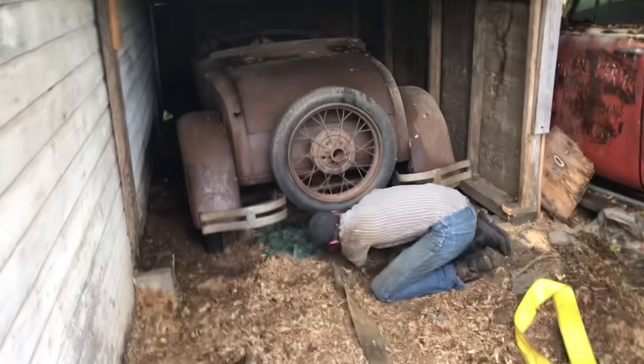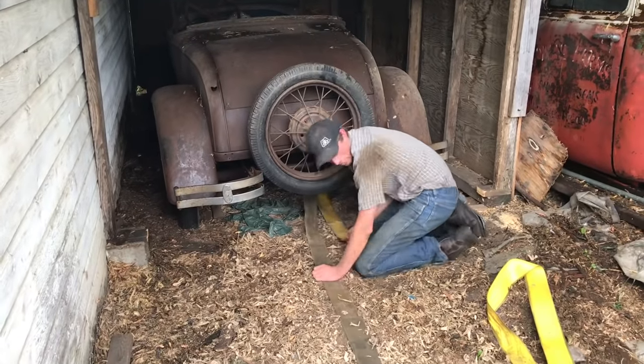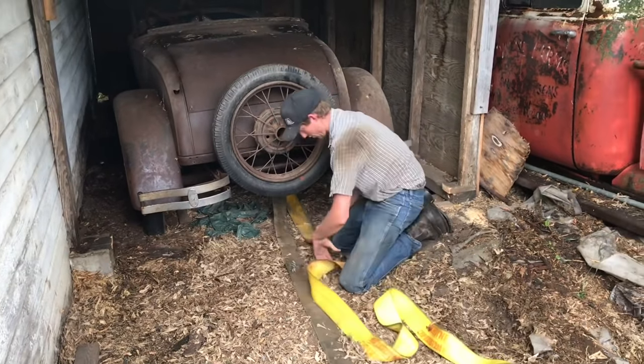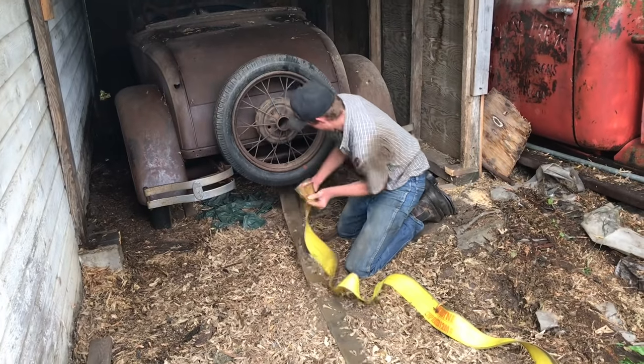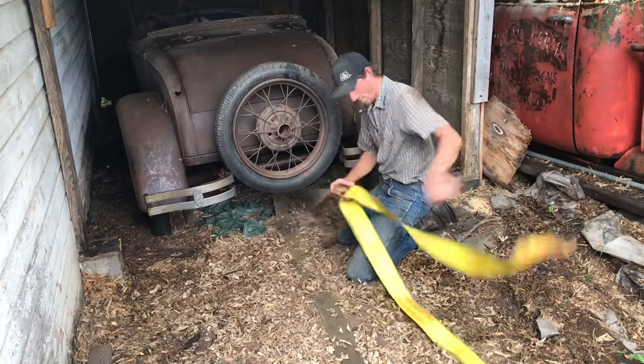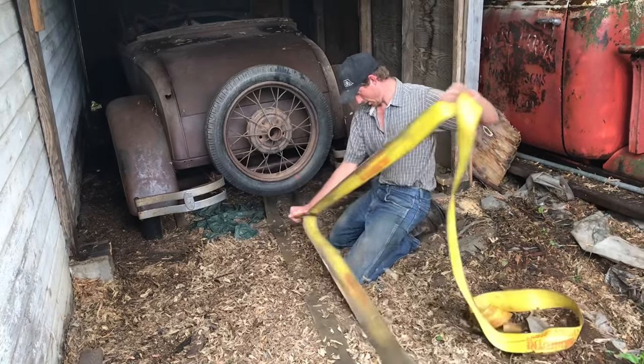Well, is there an axle to go around? Yeah, there's a hump of metal there. Let's see if it holds when we pull on it, I guess. Might just rip the back wheels off. Yeah, I'll use a strap so I don't try to rip it off. Let's see what happens.